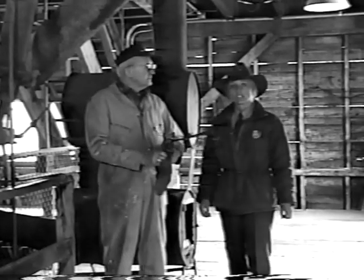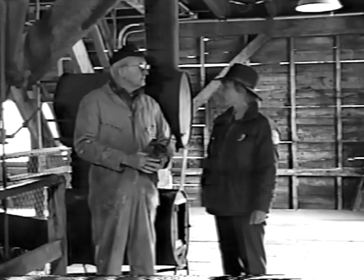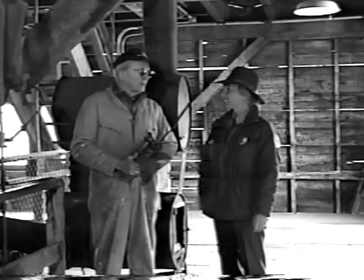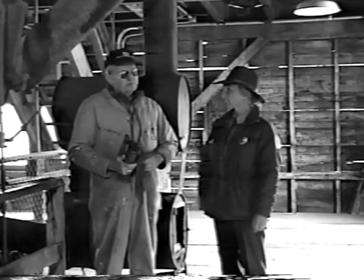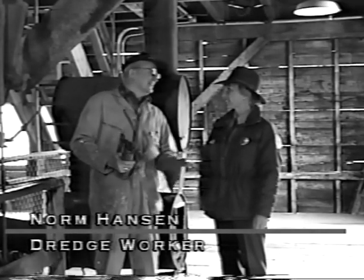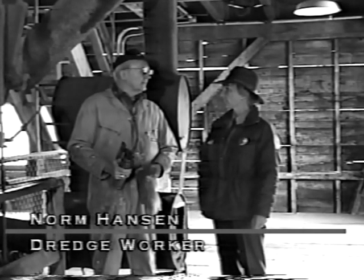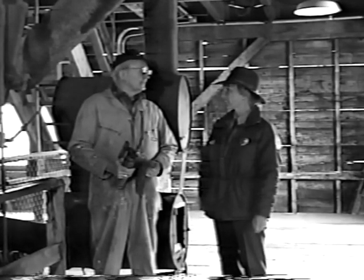We have moved to the stern of the dredge where we're meeting with stern oiler Norman Hansen. Norm, what was the hourly wage of an oiler? Well, I was getting $1.05 when I quit. And the dredge ran 24 hours a day, three 8-hour shifts, and you ate your lunch on your spare time if you had any. If you didn't, you didn't get anything to eat. And we got 2 days off a week on the day shift. And I hear you had 2 vacation days a year? Two vacations, Christmas and 4th of July.